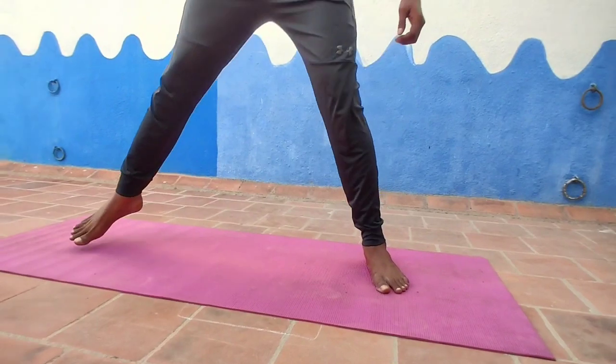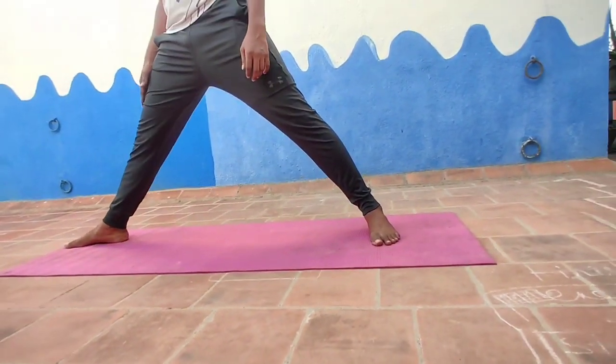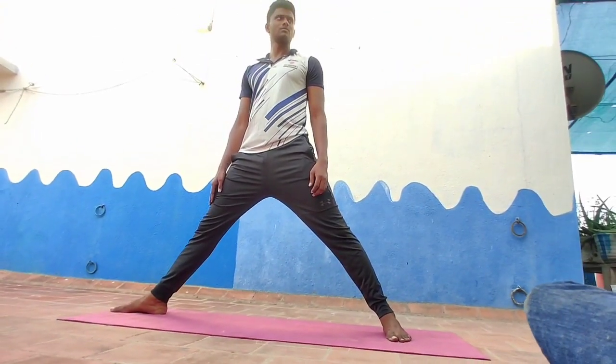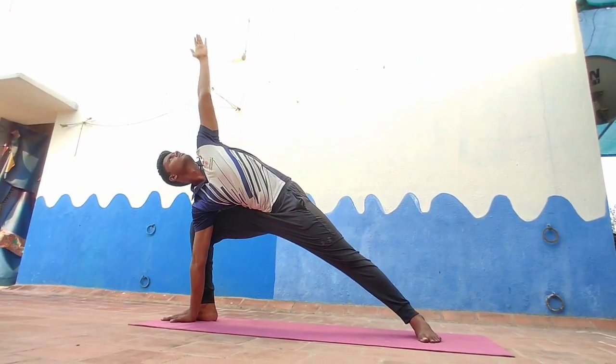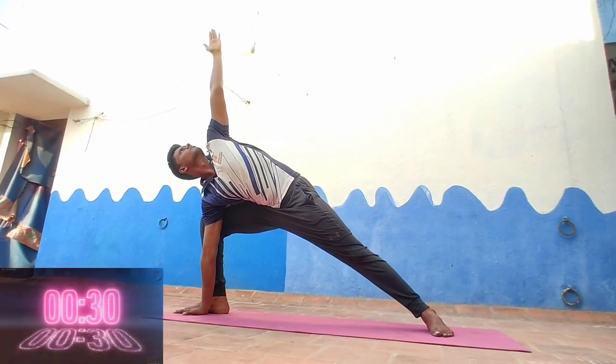Pose number 7, the extended side angle. Start by getting into Warrior 2, only instead of stretching your arms out to the sides, bend your body to place your right hand on the floor next to your right foot. Then, stretch your left hand up towards the ceiling, keeping a straight line from the right hand to the left. As always, let's begin with the right side.